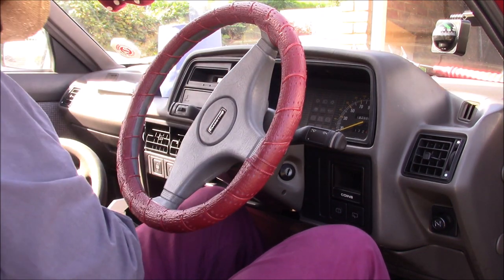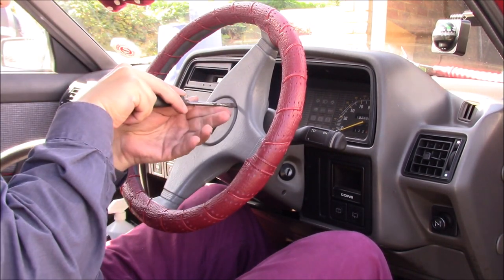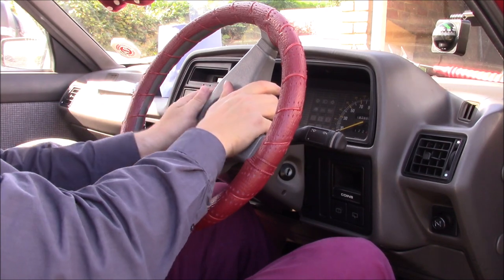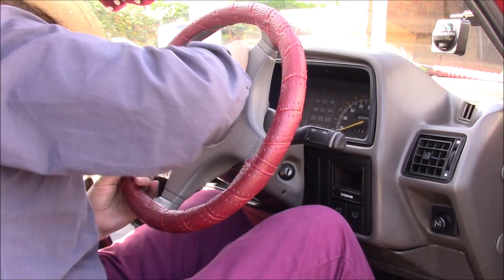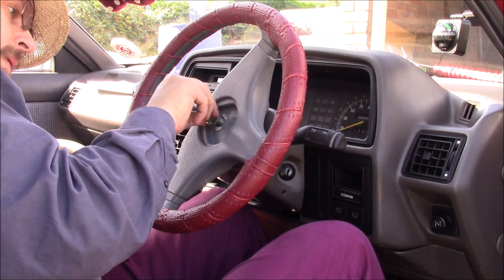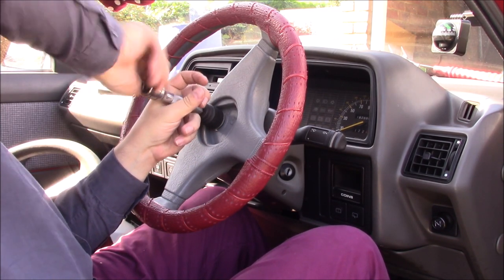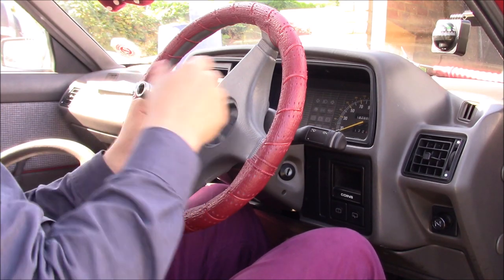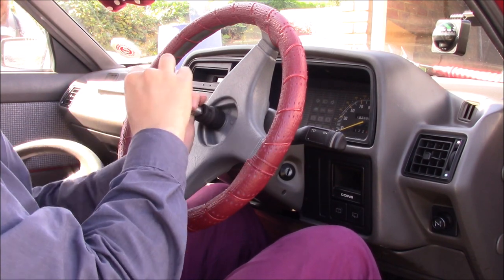Refitting is reversal of removal. The exception that we don't have that rubber cover. That's seated. Your bolt back in. Oh, I should have explained, the reason that you leave the bolt slightly loose like that is to prevent the steering wheel from coming off all at once and smacking you in the face. It's a lesson you learn two or three times before it settles in.